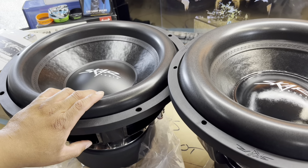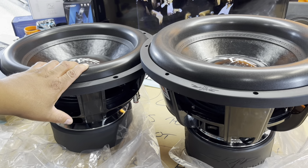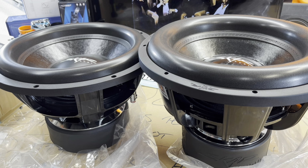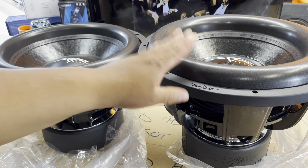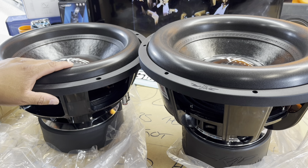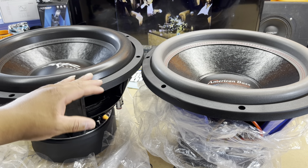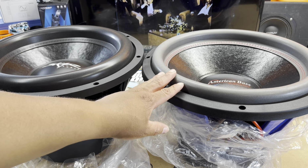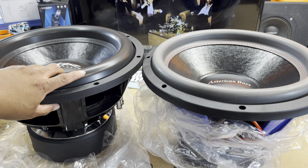So that's definitely something to consider if you're looking at both of these subs. I believe I did the ZVX 15 next to the American Base HD 15, so might as well do that here. Give me just a second. I'm going to pause this because I got to move some stuff out the way, because I got subs all over the place. All right, so got the ZVX out the way. Now we got the American Base HD 15 up here next to the VXF Skar.